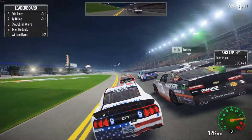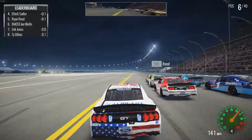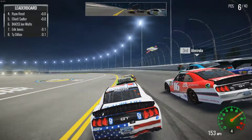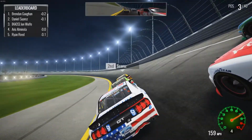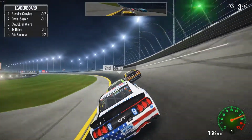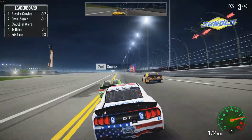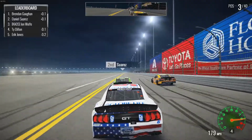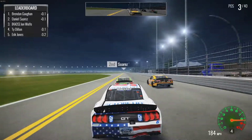Inch up underneath here. We need Dylan. Get a run under Reed and get behind Suarez. Brendan Gaughan leading this race right now. Interesting. Alright, Suarez looking, but again, not taking the opportunity to go for the spot. Although this time I think we might have the run inside here. Unless he just hits the brakes. No. See, Suarez went for it.